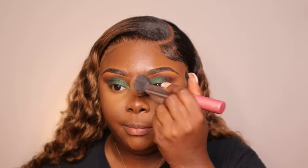And I'm also gonna put it on my forehead. Not too much, just a little bit, because I don't mind my face looking a little shiny. Boom. I don't want my face to be too matte. I like for it to look kind of not dewy but not matte, in between. That's the look I be going for. We'll put a little bit on the bridge right here.